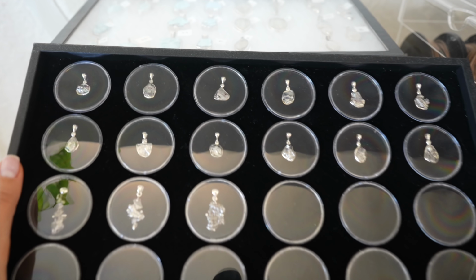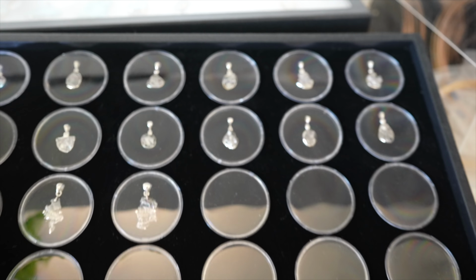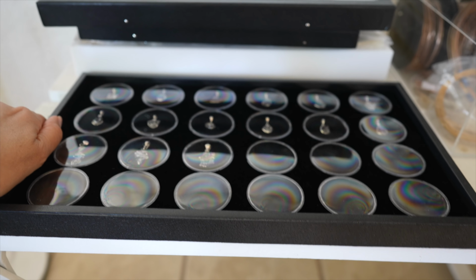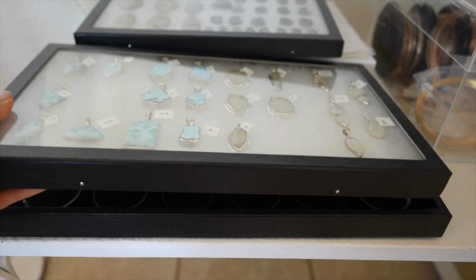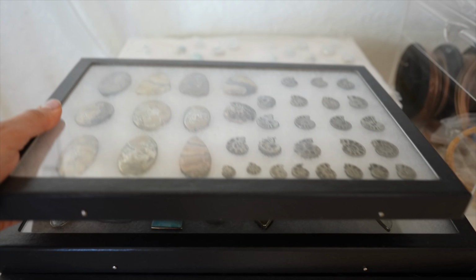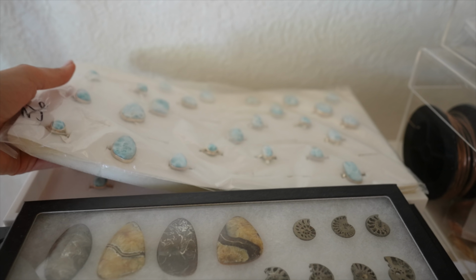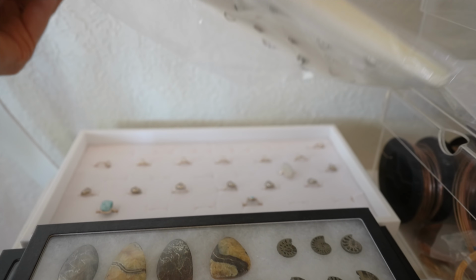And then this tray are meteorite pendants. And those are gonna go in a separate section on the website. I just have to photograph them. But yeah, we will eventually get caught up here. There's so much inventory. I just gotta get it up on the website, and I'm always behind. Literally, like everything I ever do, I'm always behind in.